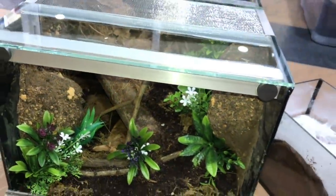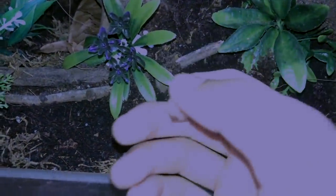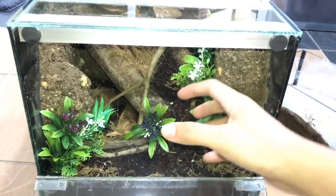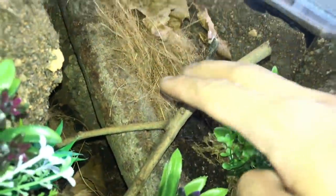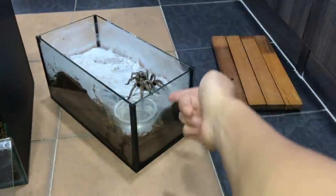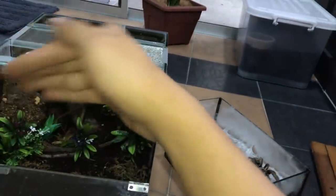Let's just check out what's in here. I'm not going to be explaining what the substrate is. Oh yeah, it's coconut fiber and river sand and so on. We've got plastic plants over here, which make the enclosure stand out even better. Sorry, my English is a little off as always. We have wood pointing upwards, which allows her to climb up if she wants. It's not an arboreal tarantula, but she likes to be up on the wood. She didn't go down, so if she wants, she can go up. There's the option for her, right?